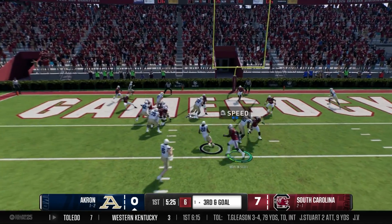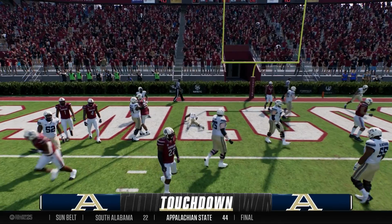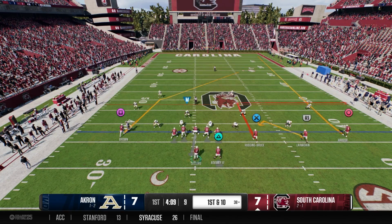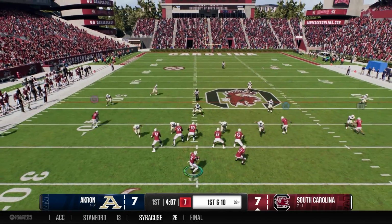3rd and goal from the 1. They hand it off, and Killam will dive into the end zone for a touchdown. Akron ties it up. Killam now has 3 straight weeks with a touchdown. We're all knotted up at 7 apiece.